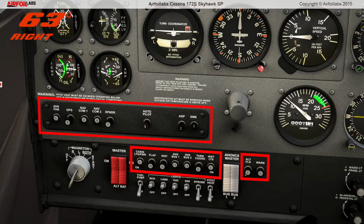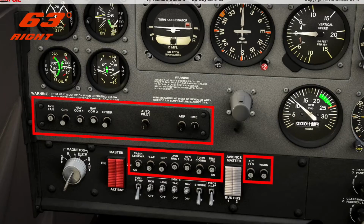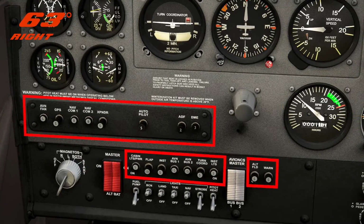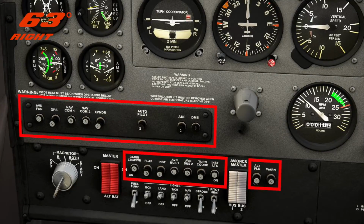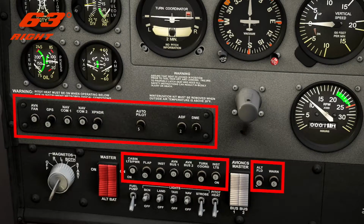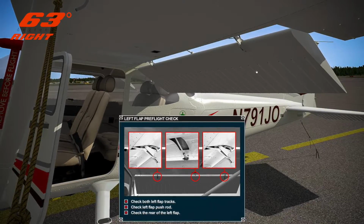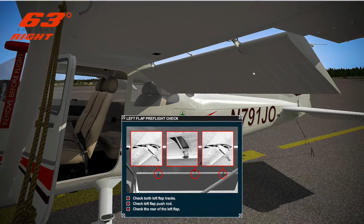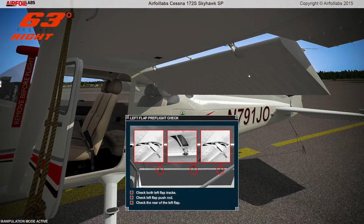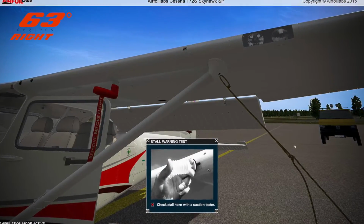The checklists were finally added, as well as a new weight and balance system. New window fog and icing effects were added, although they can be quite annoying and you have to know how to get rid of them. A redesigned electrical system is added with functional circuit breakers. The sounds were updated, as well as the 3D model. Also, new custom commands were added for easy interactions.